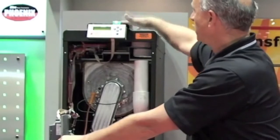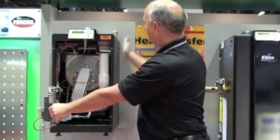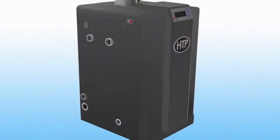And the flue connection is top mounted. So all your connections come right off of the unit. We have nothing on this side, so we have zero clearance here. And we basically have all of our ports on this side.